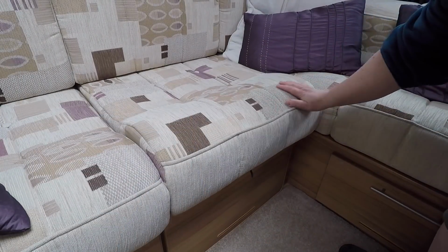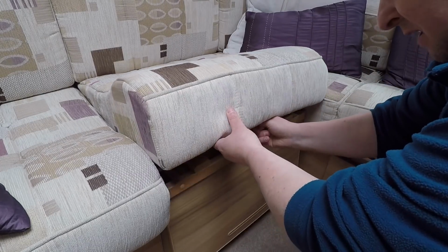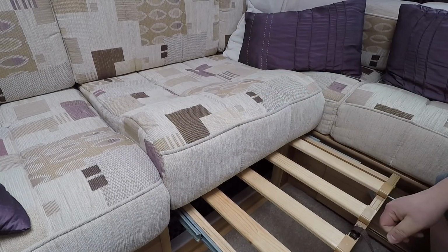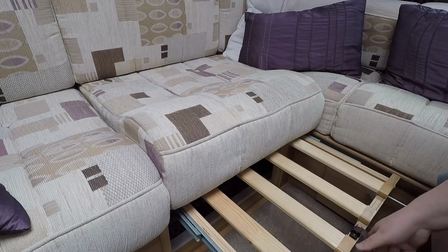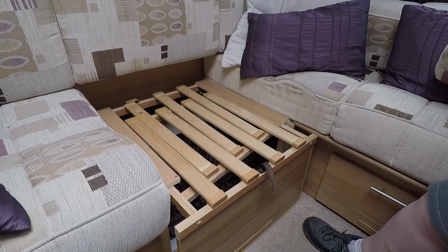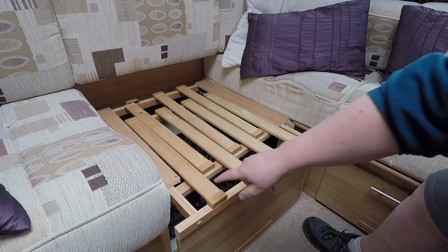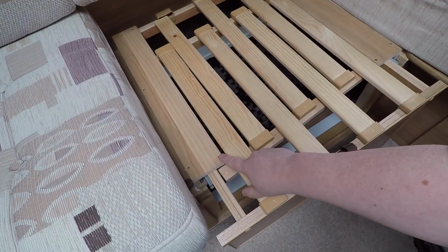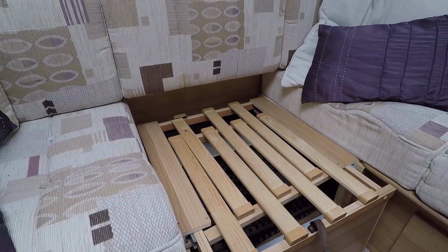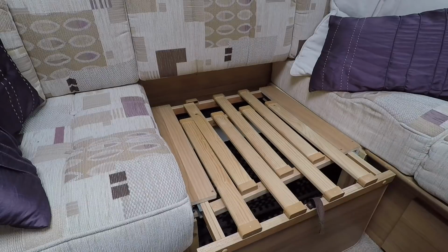So this is the bench where we've had the problems. At night when Molly sleeps on here, we lift this up, pull it towards you, and that pulls the other cushions out, and that makes her bed up, so she just has this side of the van. Now if I take the cushion off here, you'll be able to see what the issue is with the slats here. There's a screw in this section that has completely snapped. So what I'm going to do is take that screw out and replace it.